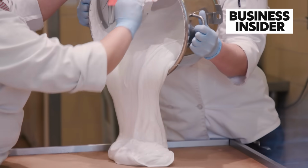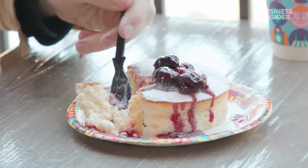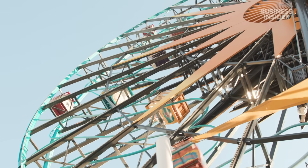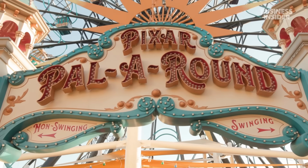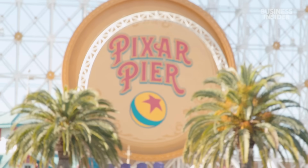Hi, we're at the Disneyland Resort, and today we are doing the best sweet snacks. David, you are the Disney expert. You're going to be showing me all the best sweet snacks this park has to offer. Yeah, this park and Disneyland. So right now we're at Disney California Adventure. Specifically, we are on the Pixar Pal Around. Great views of the whole park, especially all of Pixar Pier.